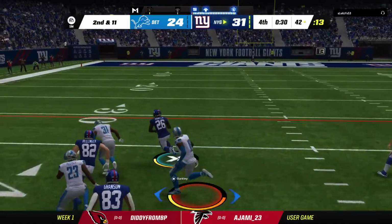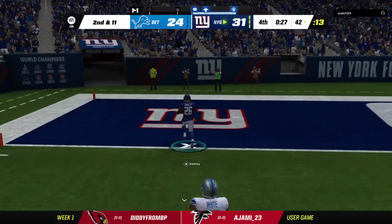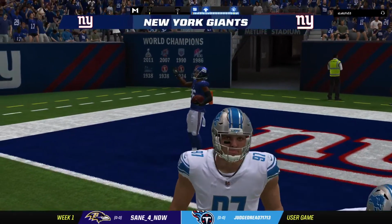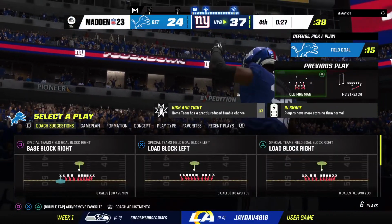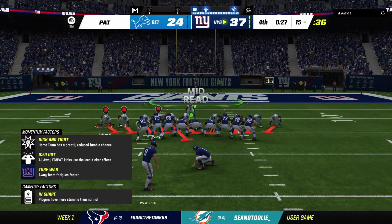Second down, here's Barkley again. Room here to run. And he's across for the touchdown. And in the final minute, that should just about seal it. And that rushing touchdown puts him just one shy of the NFL record in a single game.